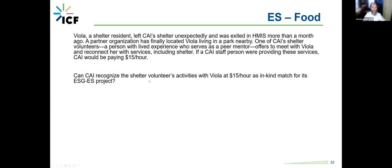All right. Viola, a shelter resident, left Community Actions Shelter unexpectedly and was exited in HMIS more than a month ago. A partner organization has finally located Viola living in a park nearby. One of Community Actions Shelter volunteers, a person with lived experience who serves as a peer mentor, offers to meet with Viola and reconnect her with services, including shelter. If a community action staff person were providing these services, community action would be paying $15 an hour. Can community action recognize the shelter volunteers activities with Viola at $15 an hour as in-kind match for its emergency shelter project? This one's hard too, now that I'm looking at it.